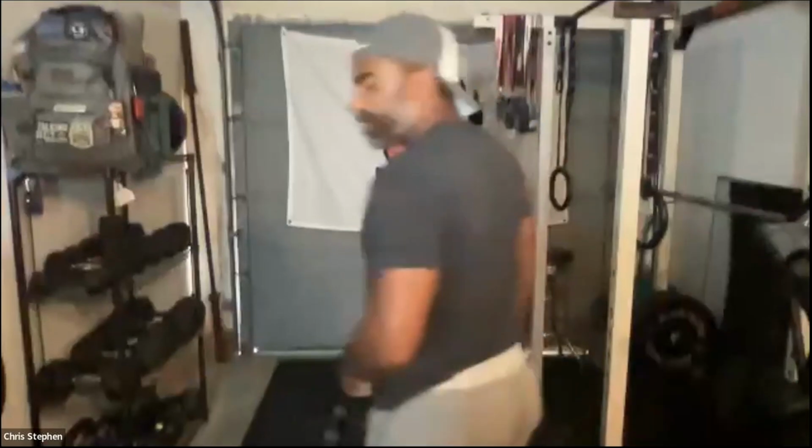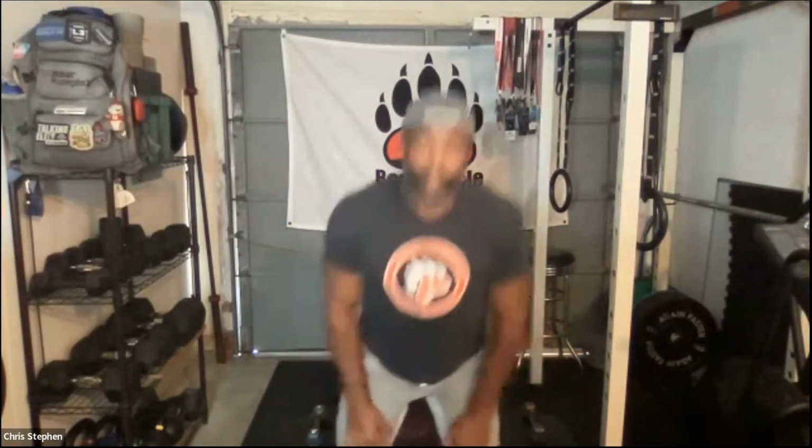And if we are doing this from the seated position, then the hang power clean is going to look like this. So let's everyone join in and let's do 10 reps of the hang power clean together.